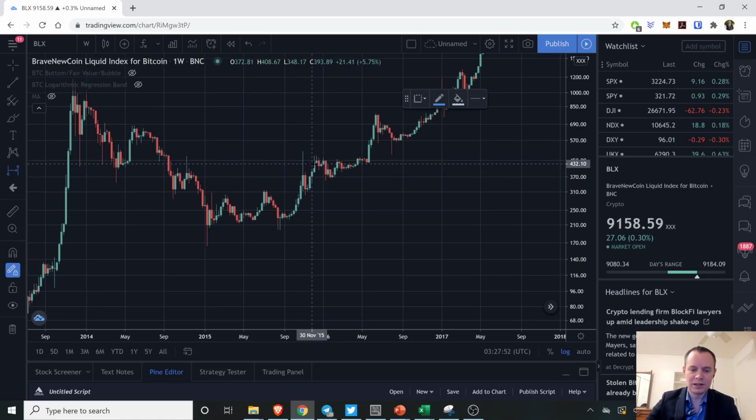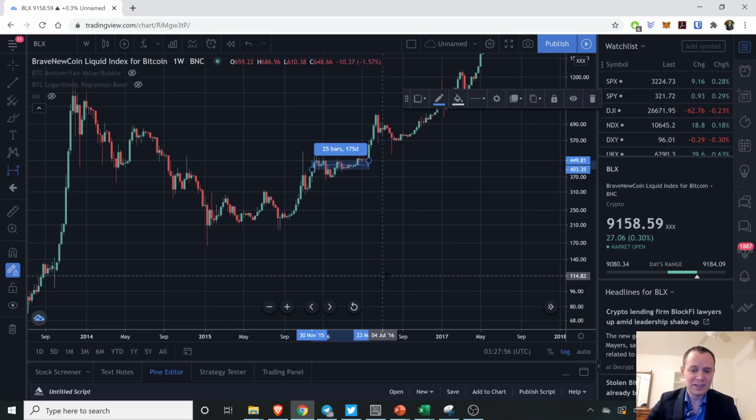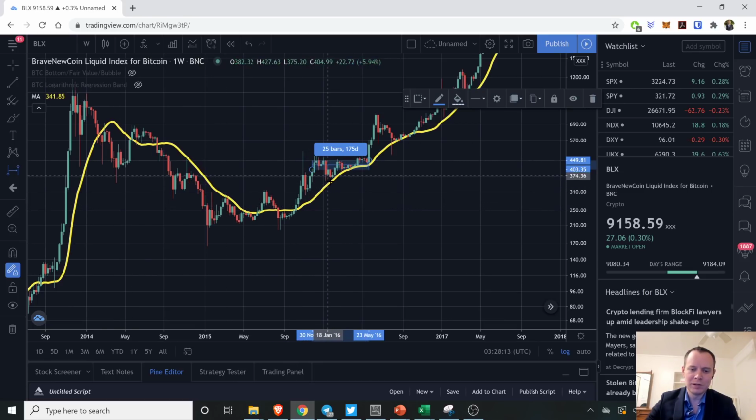If you look at this region over here, you can see we're moving sideways for half a year. This is a really long period of time to basically stay range bound, between close to $400 up to $500, and not really moving much outside of that range. And a reminder that this was where the 20-week moving average was first held as support. So we started moving sideways.